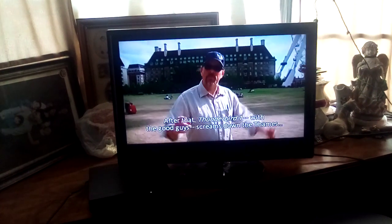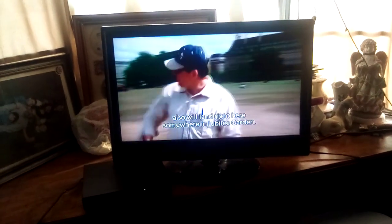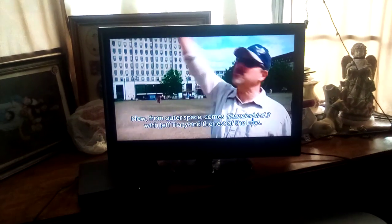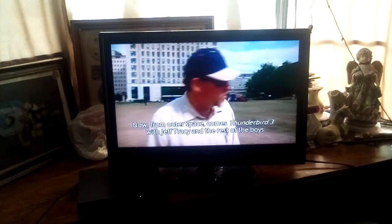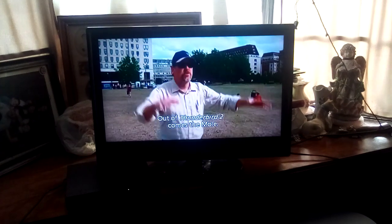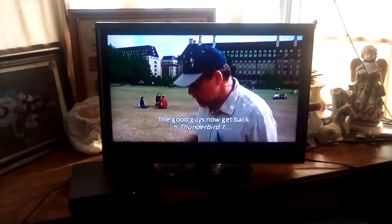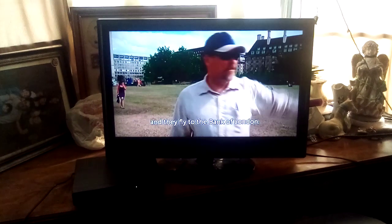After that, Thunderbird 1 with the good guys skeets down the Thames, also landing right here somewhere in Jubilee Gardens. Now, from outer space comes Thunderbird 3 with Jeff Tracy and the rest of the boys. They land where? Right here in Jubilee Gardens. Out of Thunderbird 2 comes the mole. It digs underground, runs under the Thames, and goes to the Bank of London. The good guys now get back in Thunderbird 1 and fly to the Bank of London.